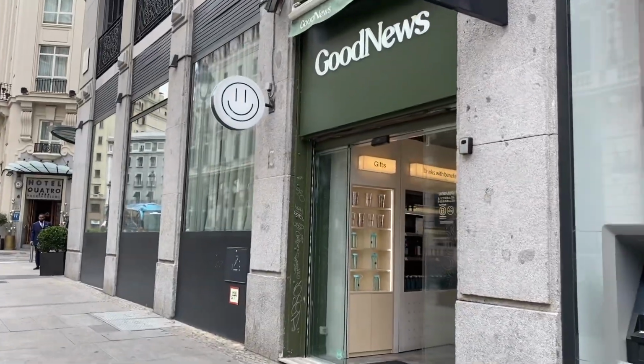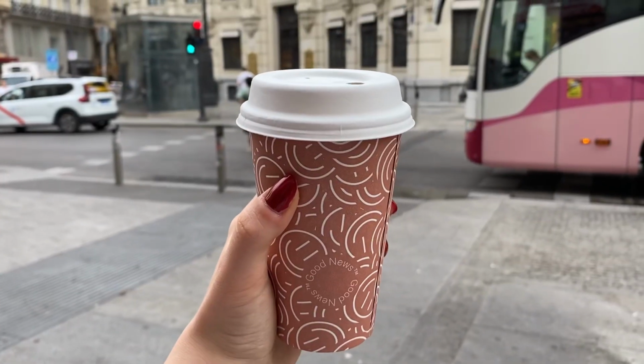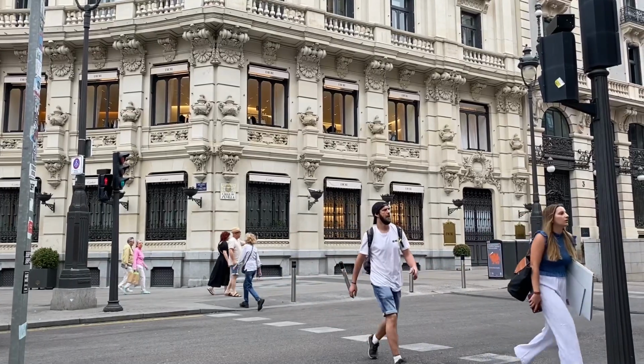On Monday morning, we went to this coffee shop called Good News. They only do takeaway, but it was really good. I really recommend it.